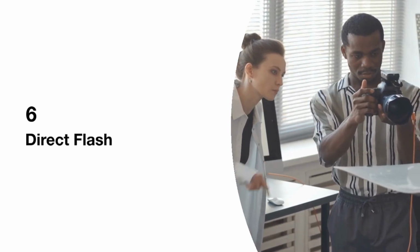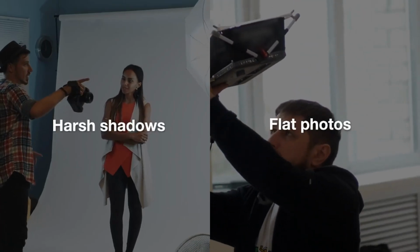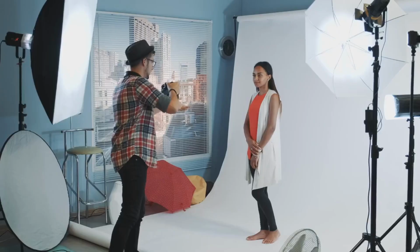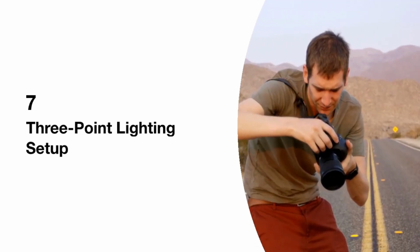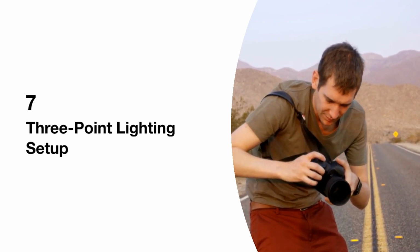Direct flash can be tricky. It often creates harsh shadows and makes your photos look flat. Instead, try bouncing the flash off a ceiling or wall. This spreads the light more evenly and creates a softer look.